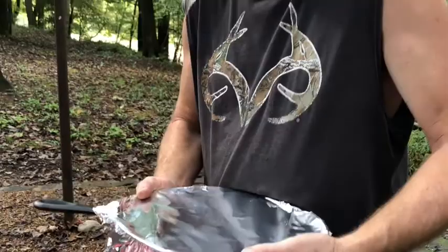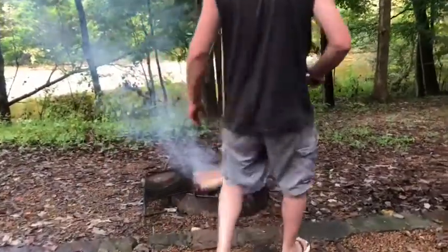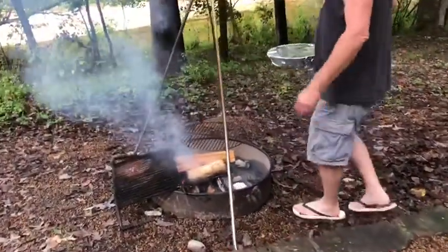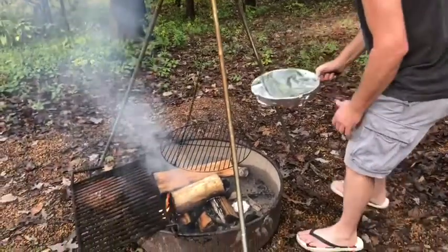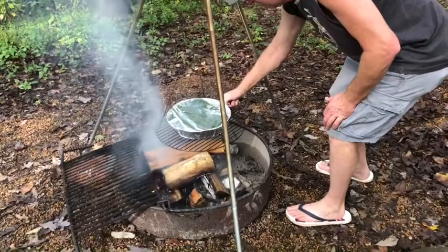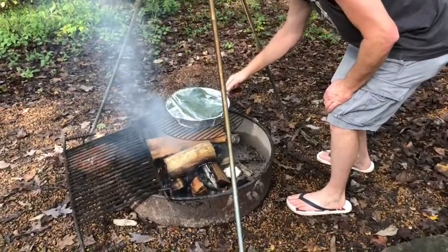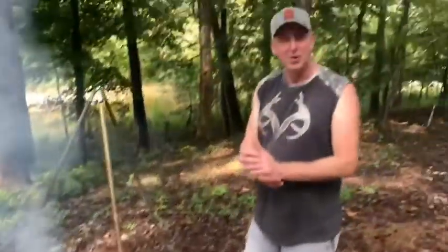Now guess what? Now it's time to put it on the grill. Hope this thing holds it. Pretty heavy. All right, so hopefully in a couple hours, chicken will be done.